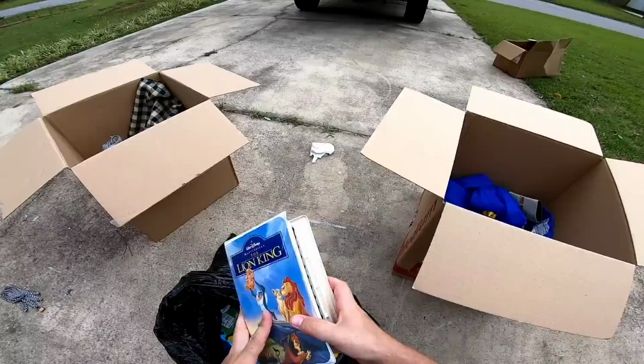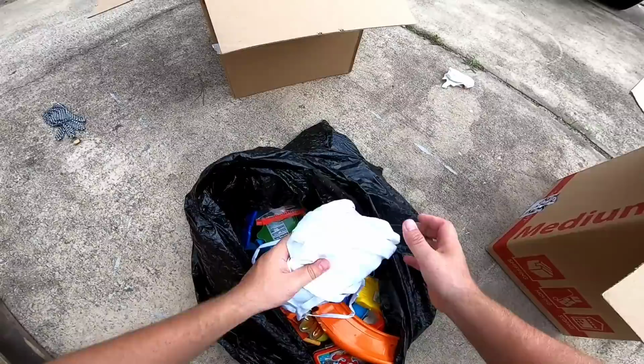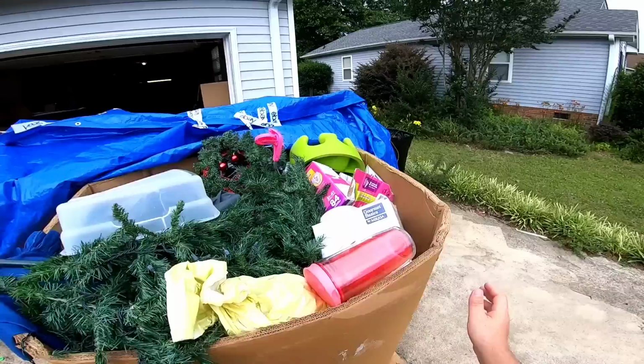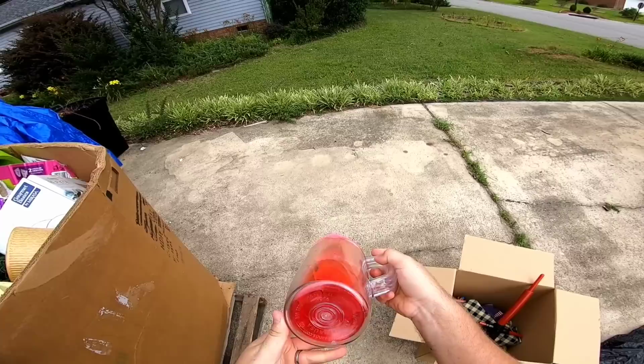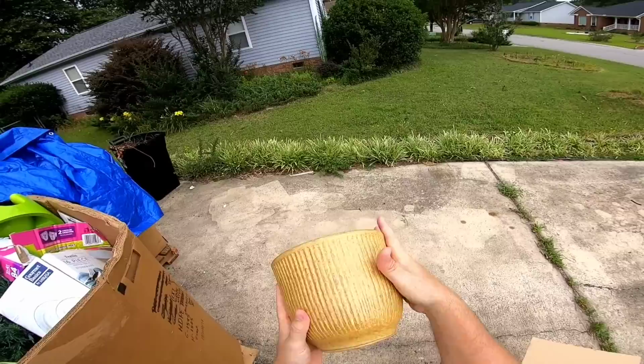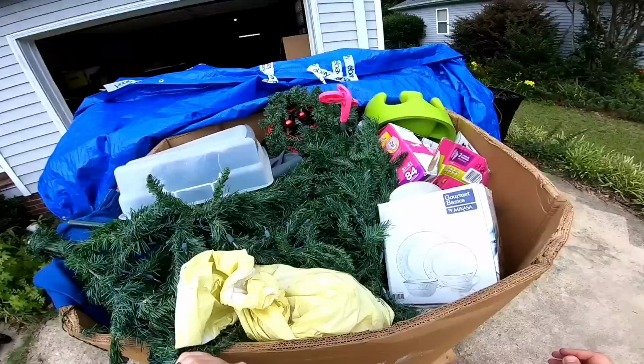Garbage. I'll just save this trash bag for garbage. What's an apron? Old party decorations. Okay, I got this cup. Bubba. Looks in pretty good condition. It's pretty big. I'm gonna keep that. I mean, I'll keep it to yard sale. This cool little flower pot. Looks like it could possibly be handmade. Yard sale. Easy $5 at a yard sale.